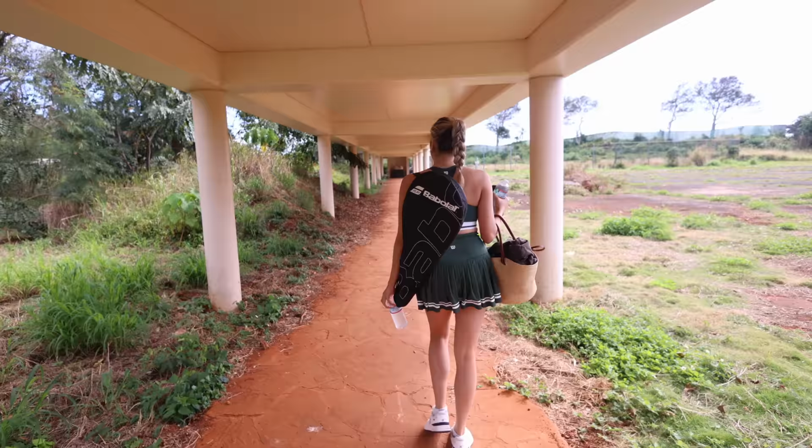You gotta swirl it around. This one is like the best Mai Tai I've ever had. Did you guys take those? That's a really good Mai Tai. We have our tennis bay leading us.